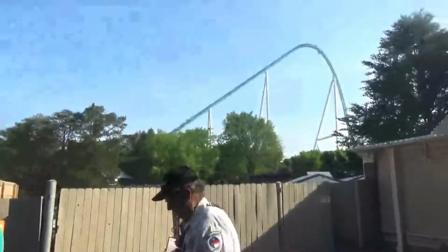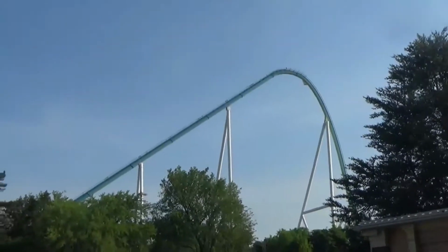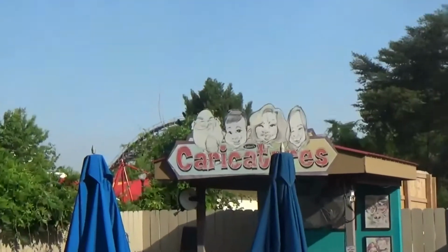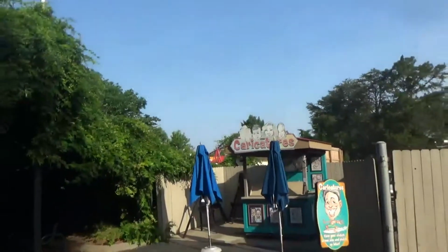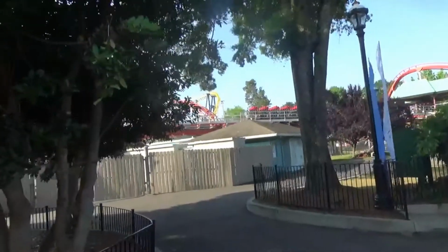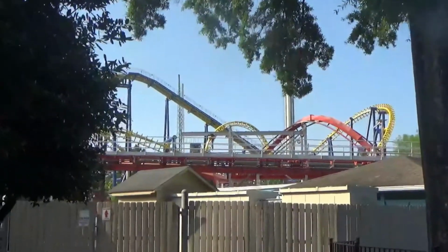You also get some good shots of some of the other coasters. You've got a great view of Fury's lift hill from this point in the park, and you can just barely see a little bit of the drop on the Hurler. If we pan a little bit to the left, you get a great shot of a lot of pain.